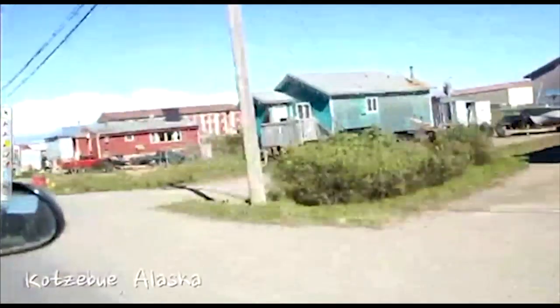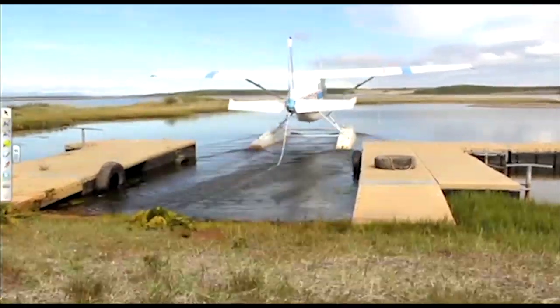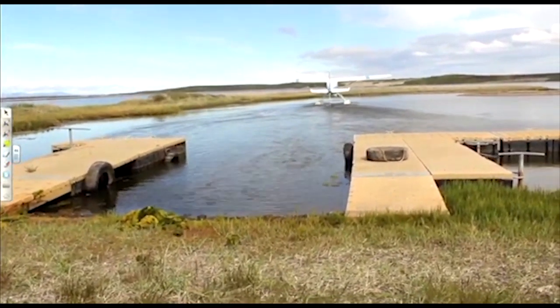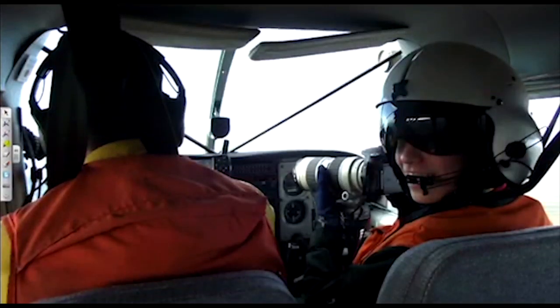The Kotzebue trip was a lot of waiting around. We got fogged in, but it was definitely worth it. We got up in the plane, and we got to see loon nests, and yeah, it was a good experience.